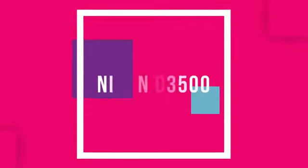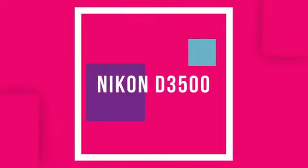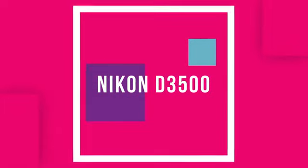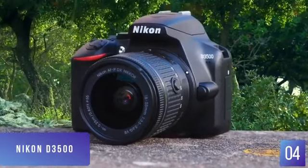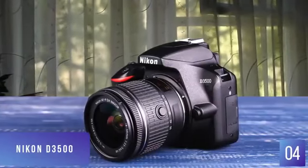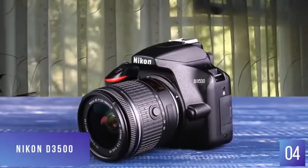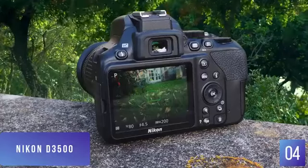Number 4. Nikon D3500, best for beginners. The Nikon D3500 is a 24-megapixel entry-level DSLR with an APS-C CMOS sensor that's cheaper, lighter, and has a longer battery life than the D3400 that it replaced. It was designed with the new photographer in mind and features a guide mode that will essentially teach you how to shoot in various situations.